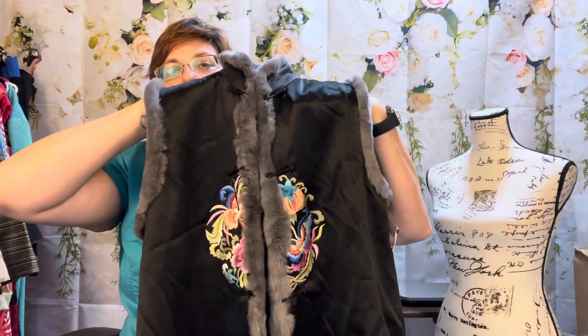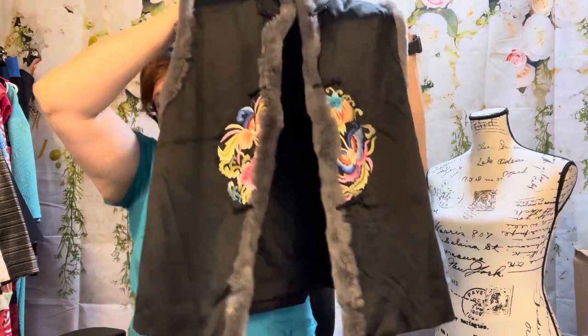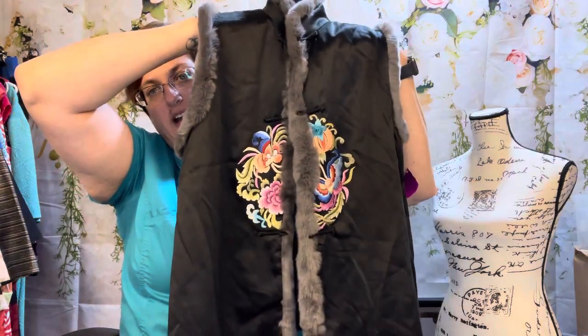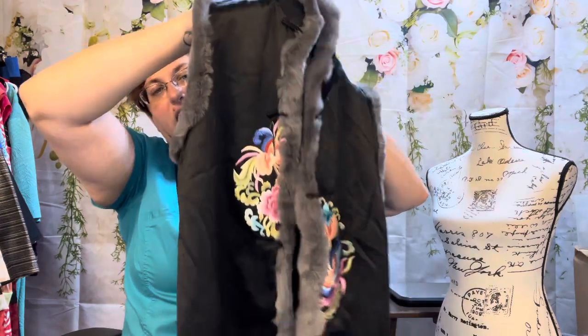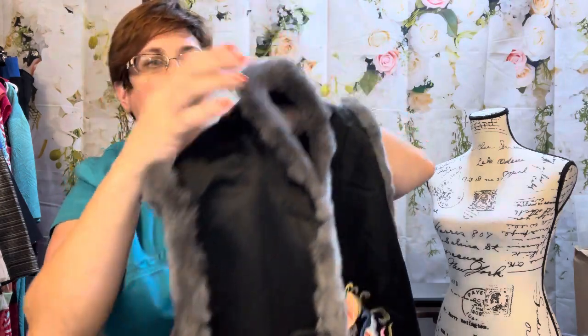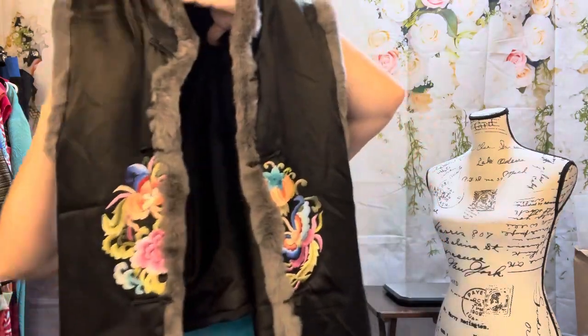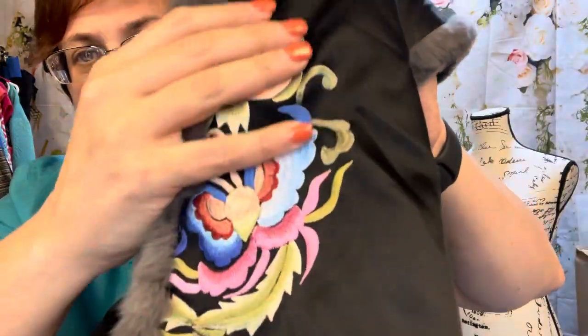But look at that beautiful embroidery. So this is like a satin vest with that beautiful pop of hot color embroidery. And all of this fur, I am almost positive, is like a rabbit fur. So it's very beautiful. It's all trimmed in fur. Very, very pretty. Let me get kind of an up close of that embroidery.